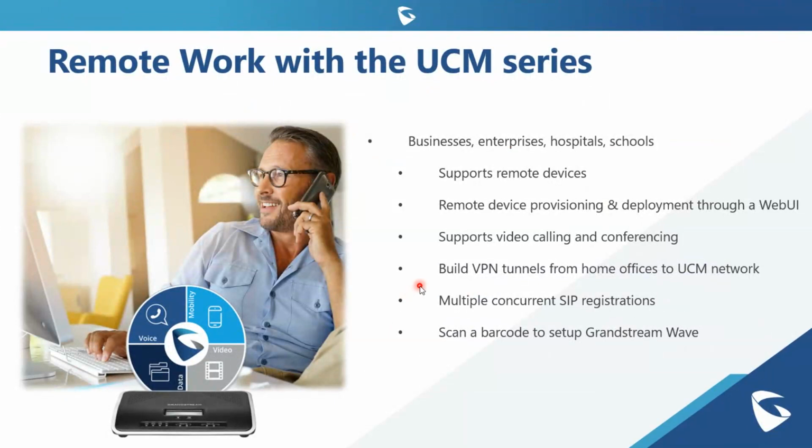So you can use your UCM to support remote devices, remote device provisioning and deployment. It also supports video calling and conferencing. And if you have an existing built-in VPN in your network, you can still integrate your UCM to connect to your VPN network. You can also register concurrent SIP registrations and use a barcode to set up GSWave.